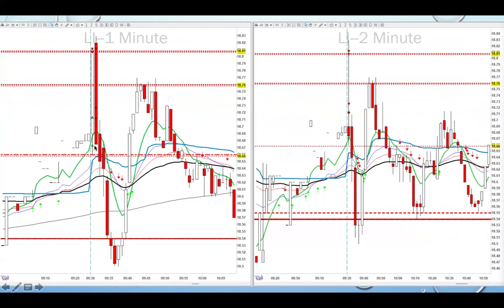Eventually it did. I entered just after open, added heavy here, booked the majority of the partials here. Last piece I got out here. So you see the price action. It's just a 1 minute trade. Okay, I was done for the day.